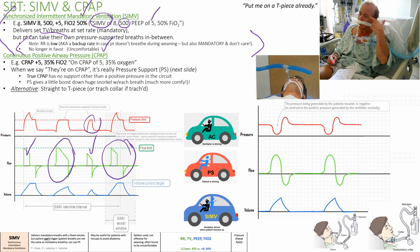Okay, so then CPAP. CPAP is, like we talked about with non-invasive positive pressure ventilation when we talked about BiPAP and our BiPAP machine, which can deliver CPAP or BiPAP modes. It's exactly the same. So the patient has their inspiration, their expiration. There's our negative inspiratory force that we're used to seeing on a normal respiratory cycle. Beforehand, we were always blowing air into that patient with positive pressure ventilation.